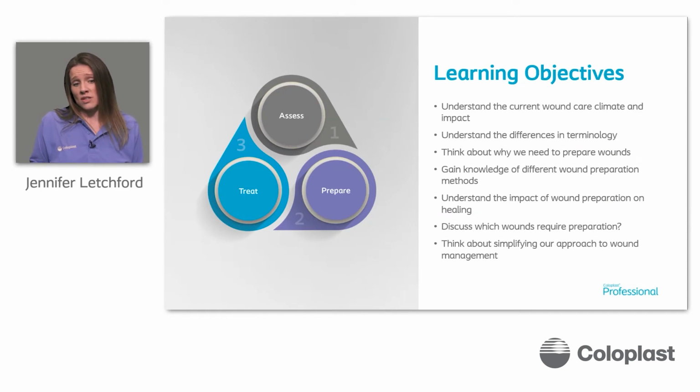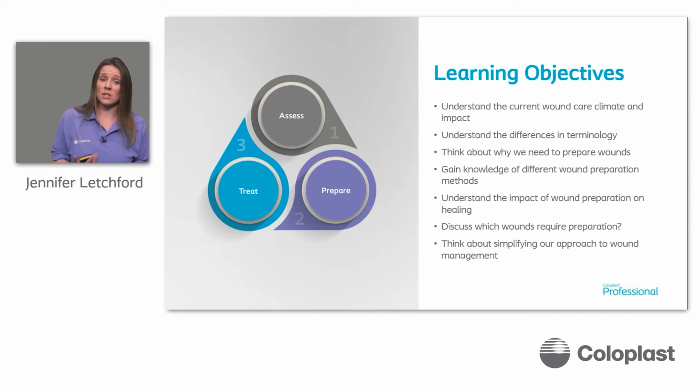So our learning objectives were to understand the current wound care climate, to understand the differences in terminology between debridement and wound preparation, to think about why we need to prepare wounds and what that would mean for a patient if we didn't prepare a wound, and the impact that preparation has on healing.